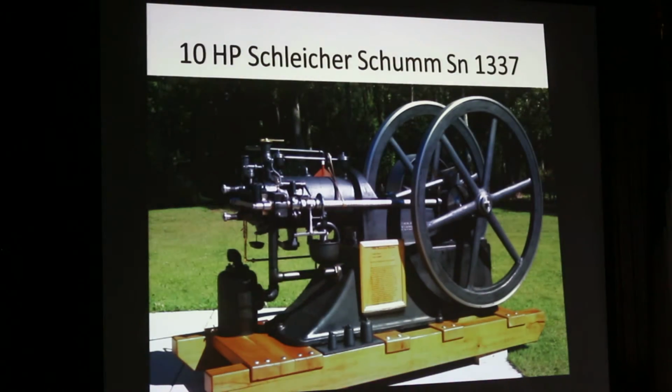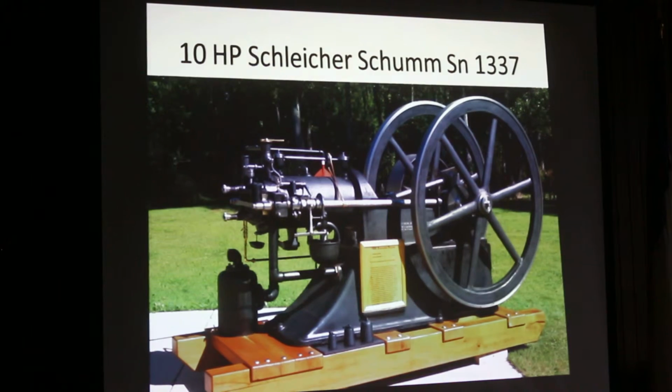And this is the engine I was referring to. It started out its life as a water pumping engine and then was converted to stationary with a second flywheel added and the water pump removed.